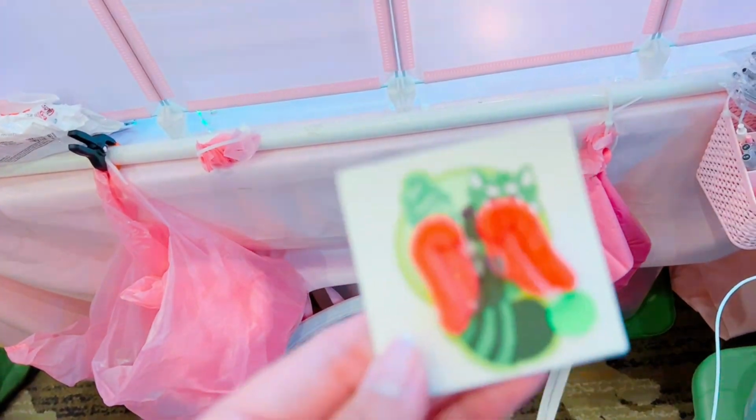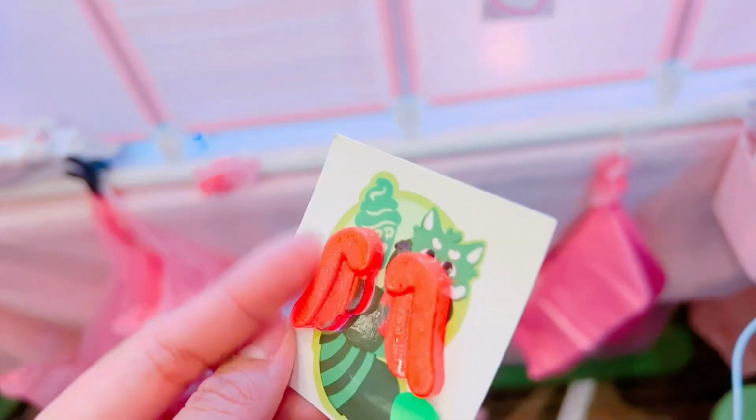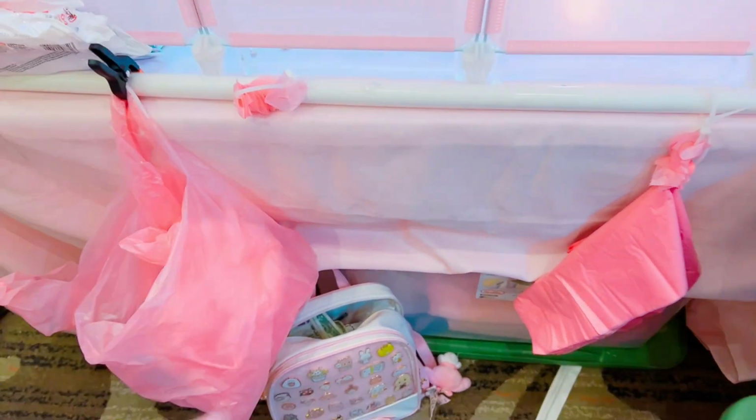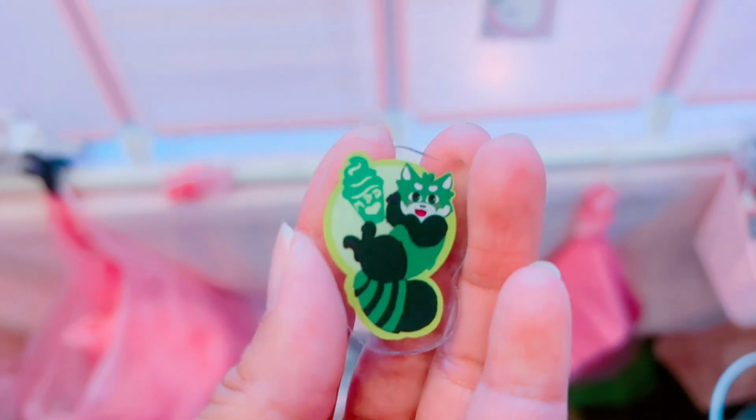I got these super cute little wing earrings from my booth neighbor, Matcha Parfait Productions. You guys should go follow them. Look at their adorable matcha pin. I love their mascot.